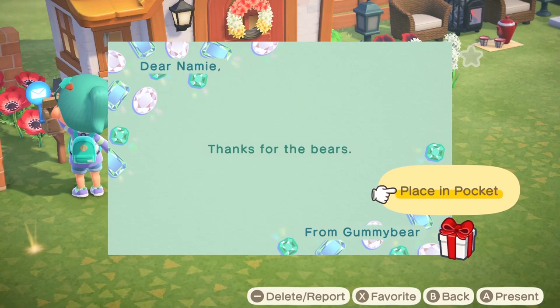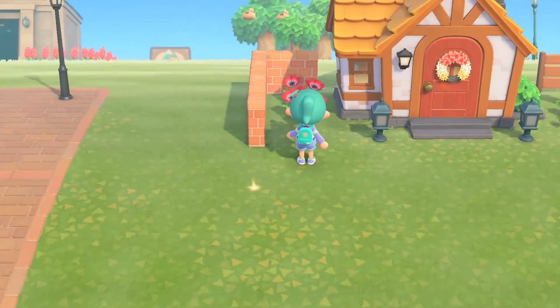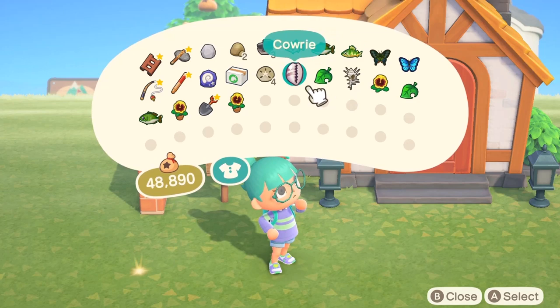And I got a new HHA scoring. I got 61,902 points, so I have S rank. Congrats, you've got a bed, a chair, a table, and a closet. Your home is homier than ever. Enjoy the included gift and keep making that home happy. I wonder what it is. Let's check. Upright vacuum. My friend Gummy sent me a shell lamp. How cool. And here's my portable record player.